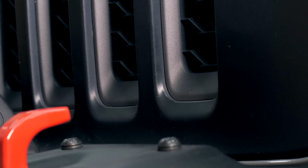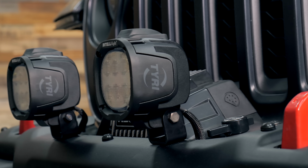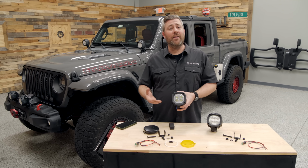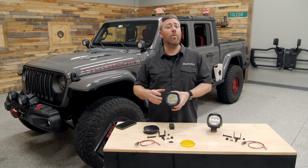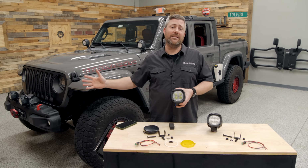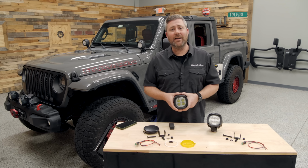Now, there also happen to be additional lens kits available for purchase separately, allowing you to either repair a damaged lens if you should have an accident on a trail, or change out the lens to a different optic style, maybe something like a spot beam for longer throw down the trail, or a true flood pattern for a nice, simply wide cast light closer to your vehicle. You can check out those available lens kits by heading to Quadratec.com.